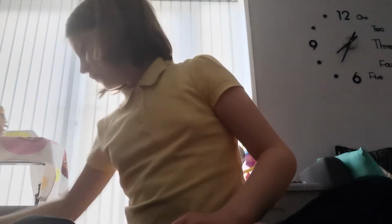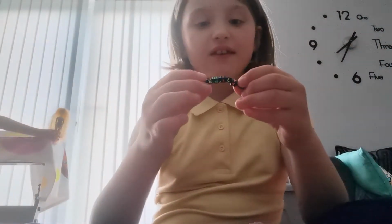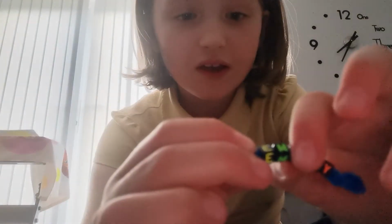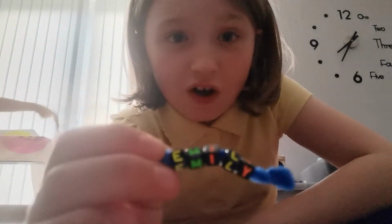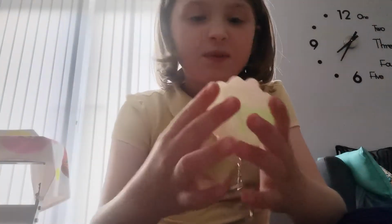And also, this is a very cool fidget. This is a fidget that Elodie made me, the girl from the Kitty Corn song. The letters are supposed to spell my name, and the letters glow in the dark, which is very cool. And not just that fidget glows in the dark, this glows in the dark too. It's a pop-it ball, and it's very cool.